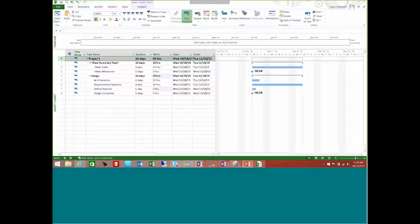If you have that summary row 0 created, everything would roll up to this and you would see a question mark after this, so you know to go back through. Again, anything with 0 work and duration will automatically become a milestone in your project. Now, I mentioned earlier that you don't want to come in here and give your project a start date by typing or expanding the calendar in the start column.